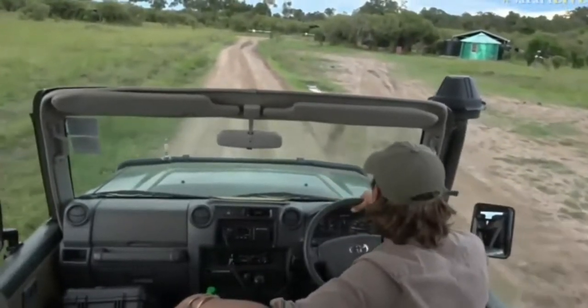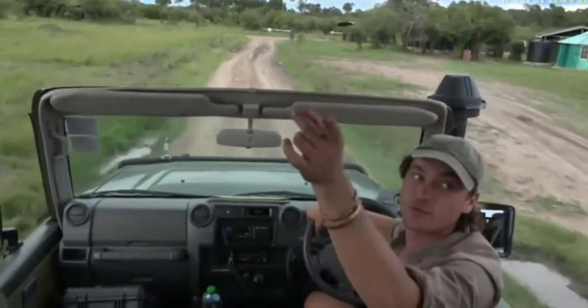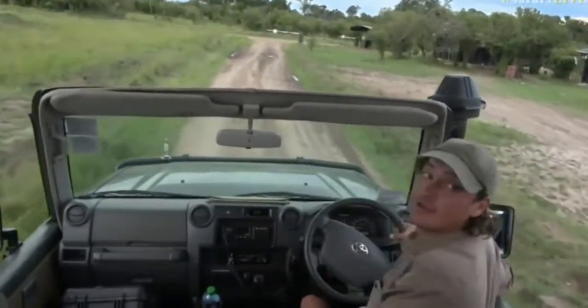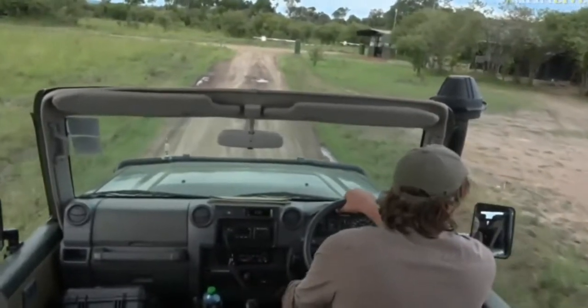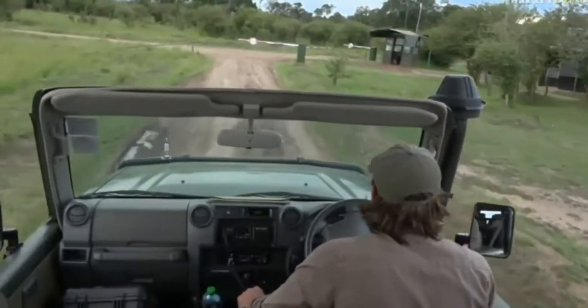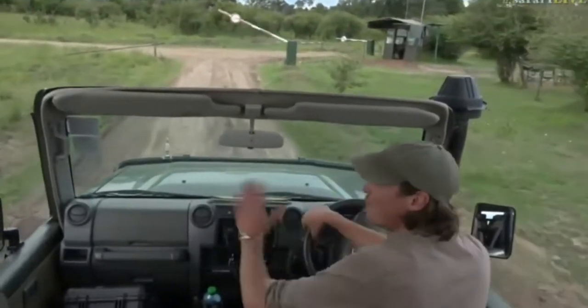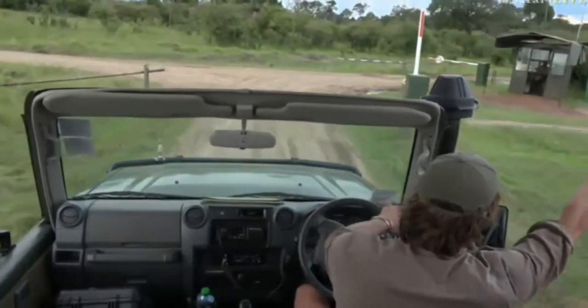Kirsten thinks it's a good one from Eggsy. We have got to go through a little gate now. Are we going through the gate, or did I take the wrong road? I took the wrong road, huh? No, right way? Okay, I'm on the right road. Just double checking. So of course, the amazing thing about all of these reserves is there's no fences. Oh no, there we go. It's open. Asante sana!